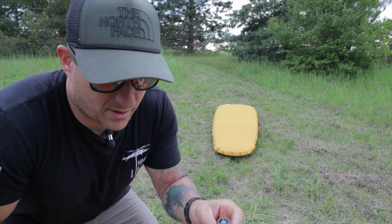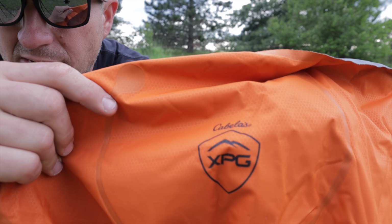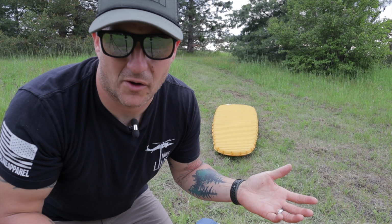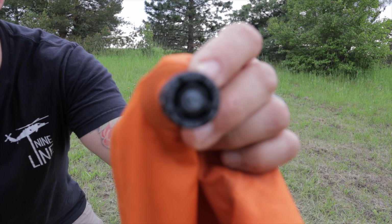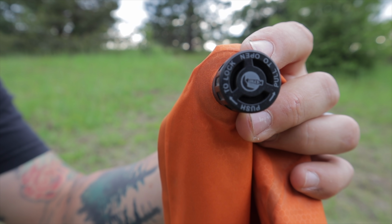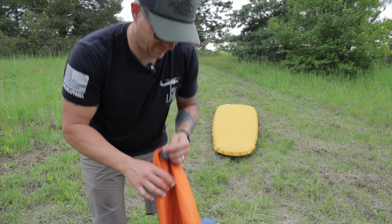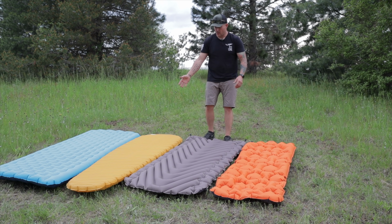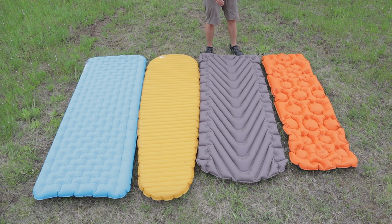So here's something funny. I had mentioned that the Cabela's XPG air mattress I thought was made by Climate. I had never noticed this or really never looked, but the bite valve, see if it'll focus. The bite valve says Climate on it. That pretty much answers my question. I was right. So you can see here I've got all 4 air mattresses laid out from basically smallest to largest, just like I had them laid out earlier.